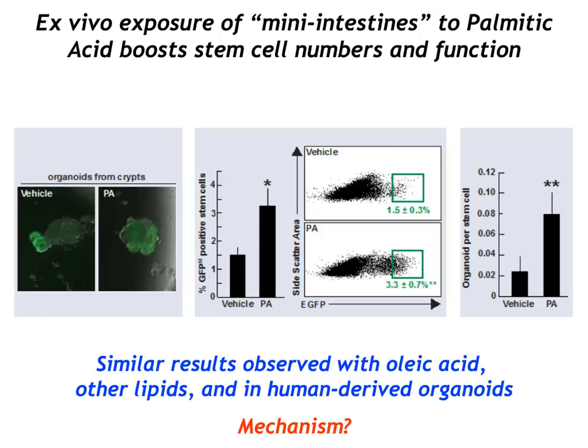We looked at hundreds of crypts using flow cytometry, where we can harvest many wells of our organoids growing in Matrigel and quantitate in a high throughput manner, using flow cytometry, the frequency of GFP. And one finds that just as we observed by immunofluorescence, there's about a twofold increase in the frequency of GFP high intestinal stem cells in these organoids that are co-cultured with palmitic acid.